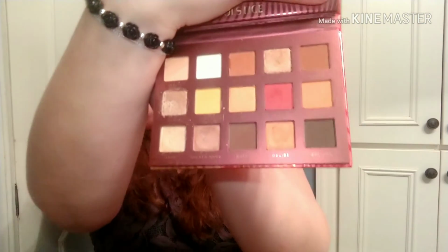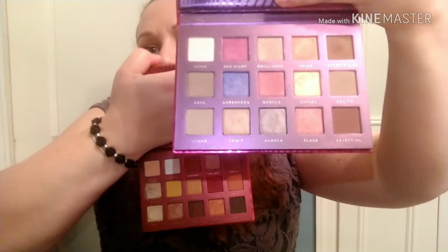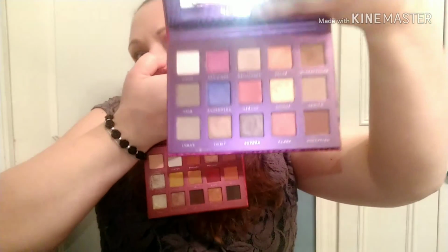I believe that these are $16 apiece, but if you buy the bundle, so the next one we're going to talk about is the Solstice palette, I believe that you can do 2 for $24. So this is the Solstice palette from Bad Habit. It's a lot different, but I think they're still both great for fall.